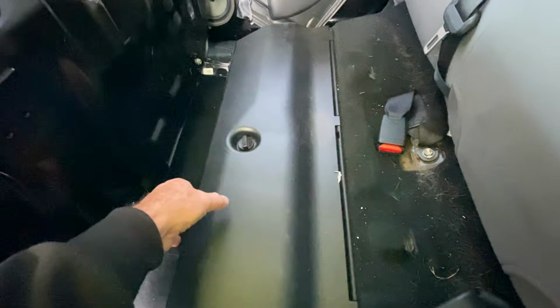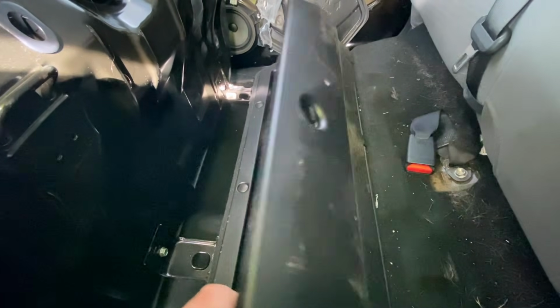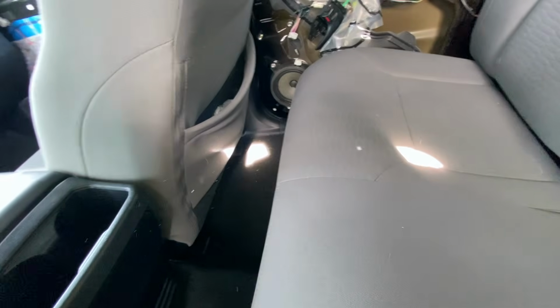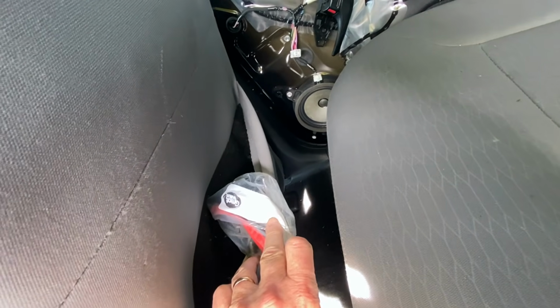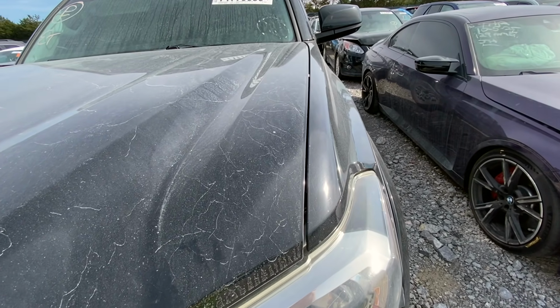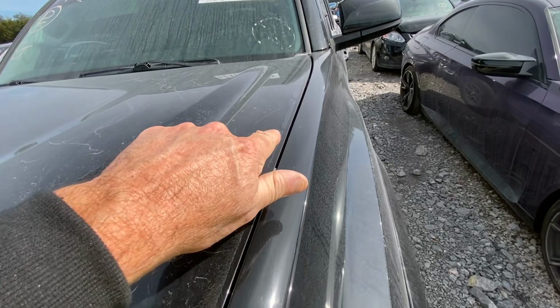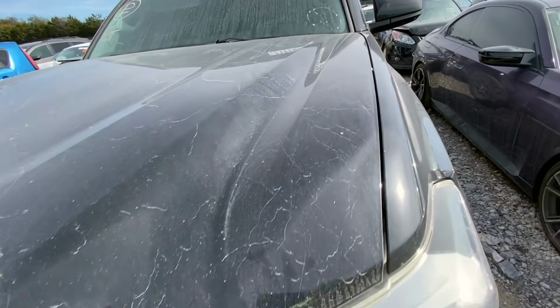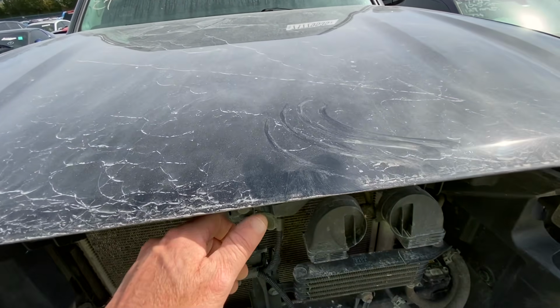Let's see if the jack's in here. If it is, I'm bidding on it. Oh, looky there. That means we got a bid on this truck. There's all the bolts and stuff that the body shop took apart, probably for the door handles. And I can already tell the front end is square, because we can tell by the hood gap here that everything is good up front. So there's no shift to the radiator support or anything like that.